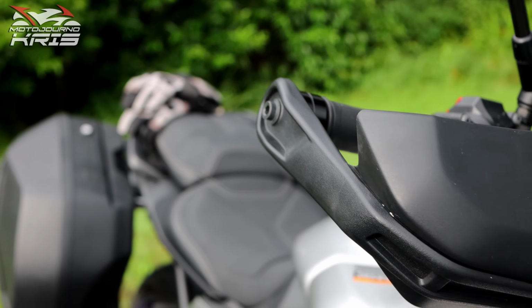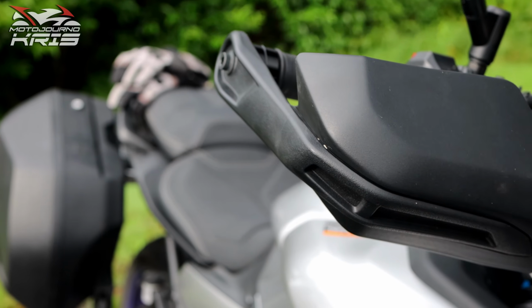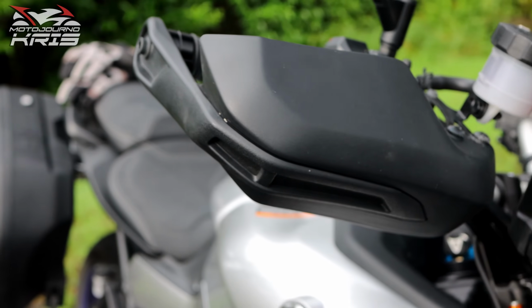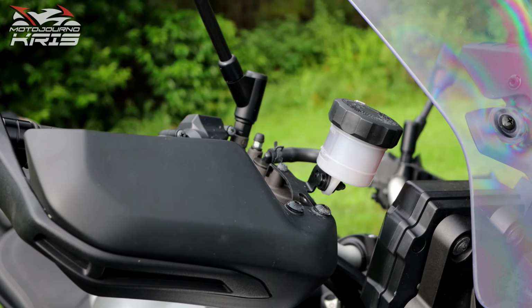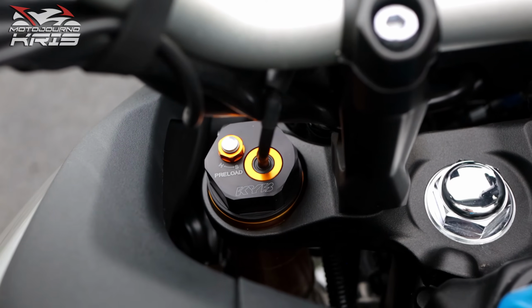GT. And these are 24 on the road, and that is the GT version, so the up-spec version with the panniers and the electronic suspension here in Australia. And so I think that is a pretty good deal. Just having a quick talk about the suspension before I finish.